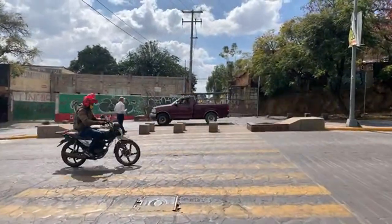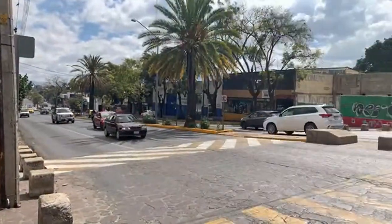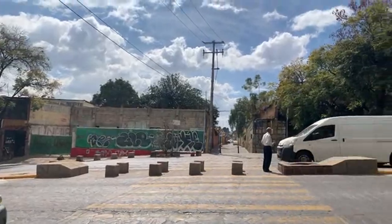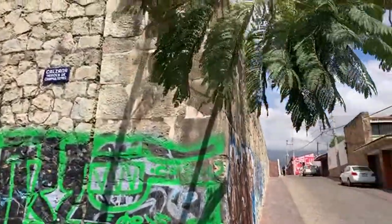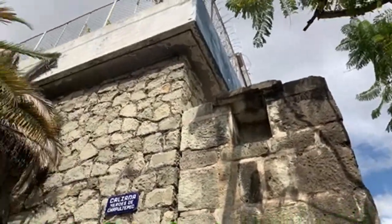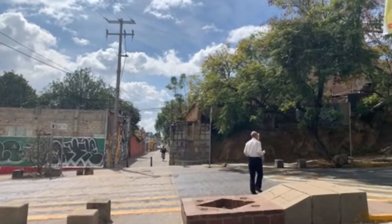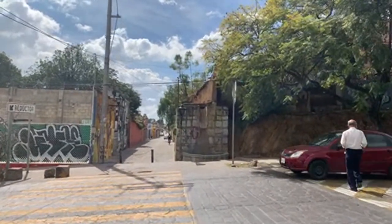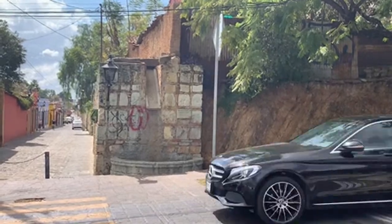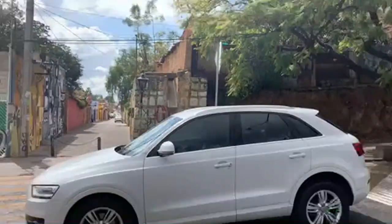Okay, let's see if we can cross this. So this is the main road. This is the road which we took when we came into Oaxaca from Mexico City. This is the national highway. So they had to break down the, this is the aqueduct, right? You can see the opening where the water would have come, and they broke this part to basically make way for the highway. You can see the other part there with the water opening. So that's how the water got transported in these aqueducts.